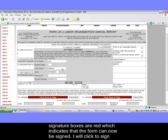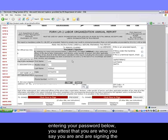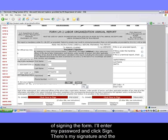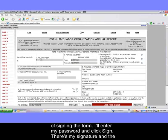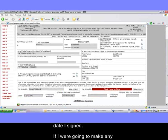So I will click to sign, and a box will pop up with an attestation that basically states that by entering your name and entering your password below, you attest that you are who you say you are and are signing the form. This does take the place of the digital signature process. So this is the new method for signing the form. So I'll enter my password and click sign, and there's my signature and the date that I signed.